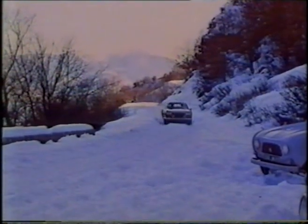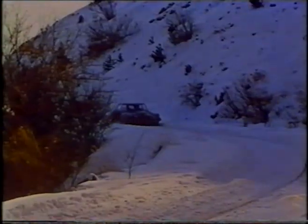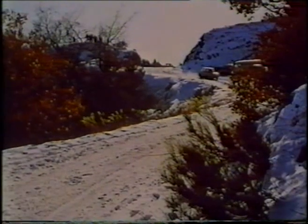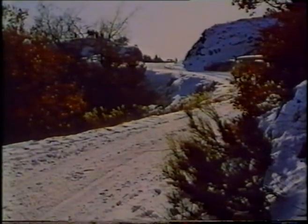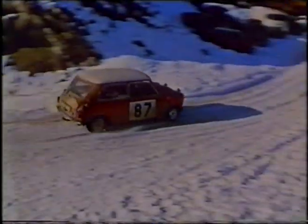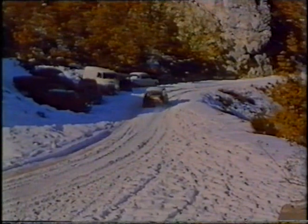Really heavy snow soon took its toll. Italians Fabiloli and Volpi got round the mountains, but missed the time control and were disqualified. And they weren't the only ones. It is in these conditions that the smaller cars can claim advantages. But the strain is still immense. Raymond Baxter and Jack Scott lost 18 minutes on this section of the rally.